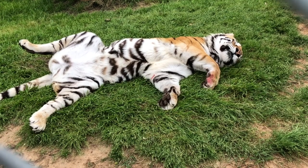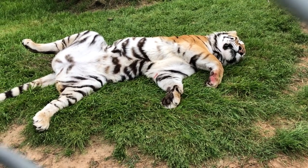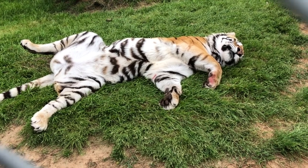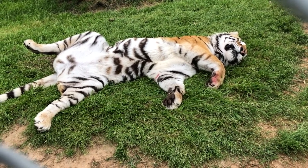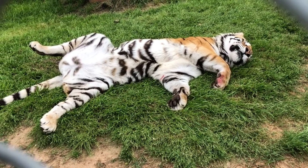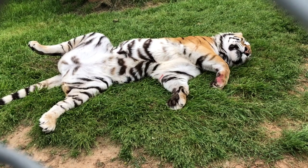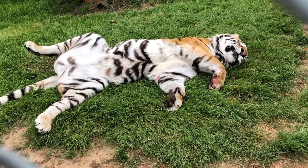So we're going to clean her in just a second because she has some nasty food over in the corner that I am not showing because it's not something you want to look at. But we're going to get it out of there and get her all cleaned up. And she's just going to nap the day away.